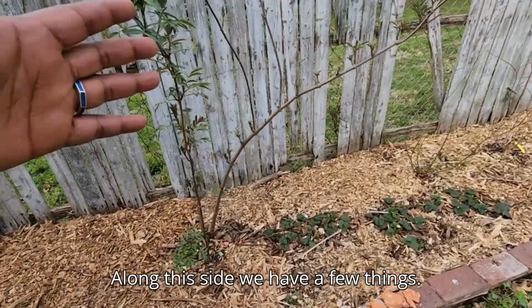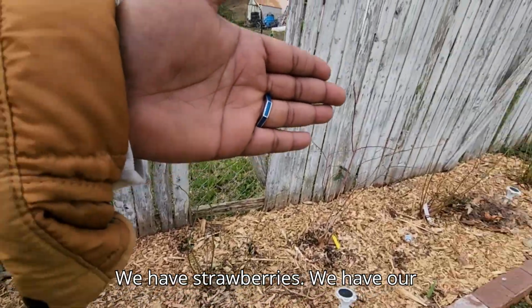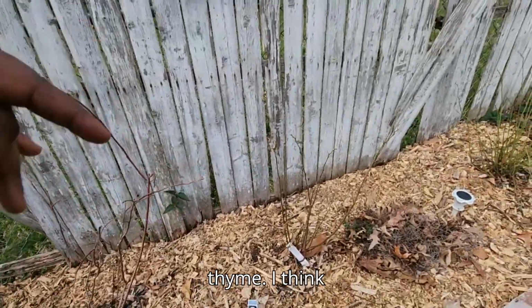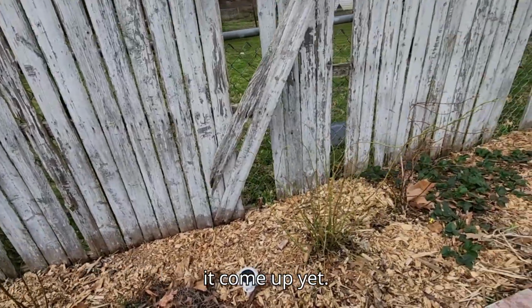Along this side we have a few things. We have strawberries, we have our blueberries. Going up this side we have alliums in here, we have thyme. I think there's a lovage in here. I haven't seen it come up yet.